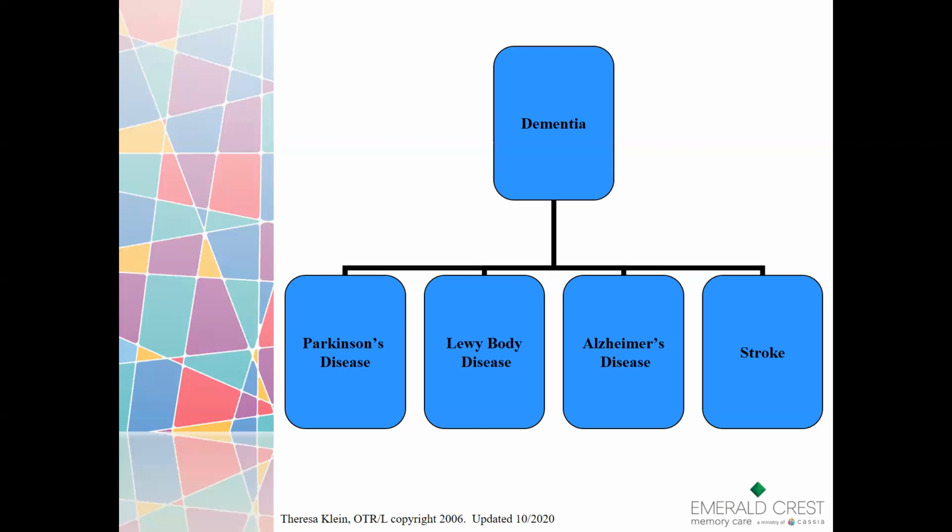Oftentimes it affects their speech. Their speech becomes quieter because speech is also, we don't think of it as a motor thing, but our vocal cords need to move and have that chemical control of that motor chemical, dopamine, that controls things. So you'll see changes in their voice and whatnot.